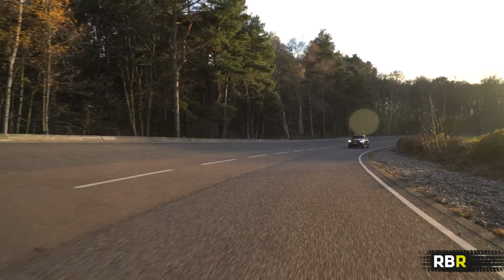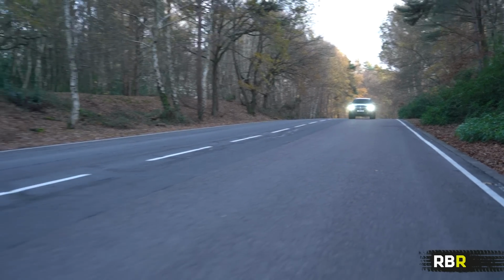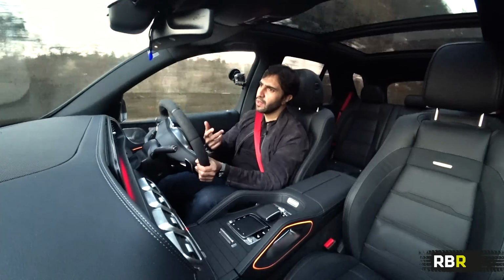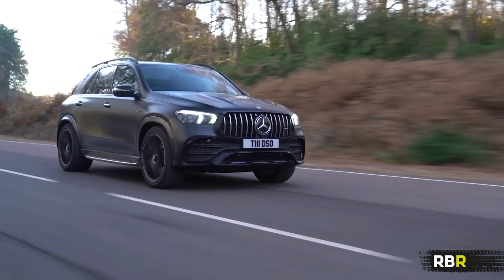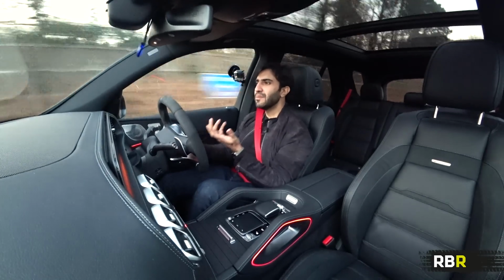How great the suspension is for such a large car as well. It's pretty amazing how it's able to hide a lot of that weight, particularly compared to the previous GLE, particularly compared to other cars in the segment as well. By no means is it as dynamic as something like the Cayenne, however, which is simply just a lot more sports car than this is. But then this has got 7 seats as well, and you can't really put a price to that.